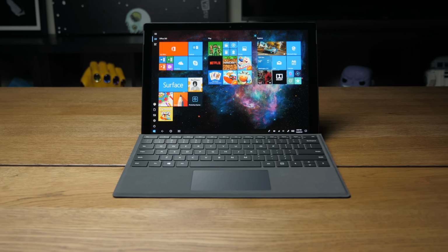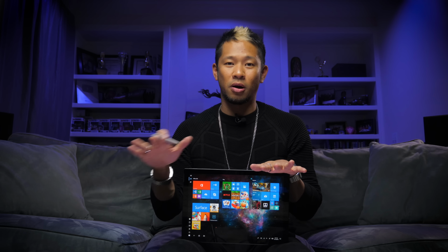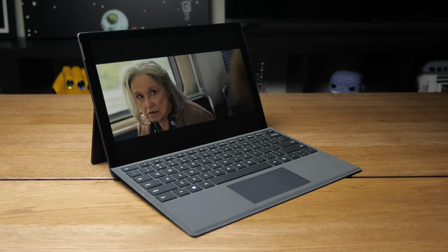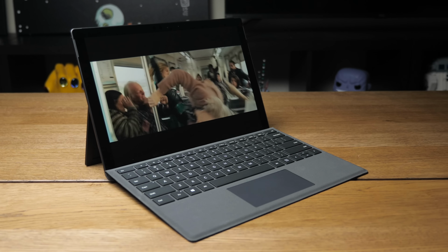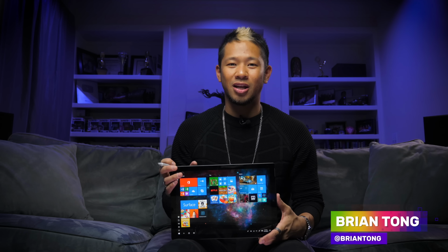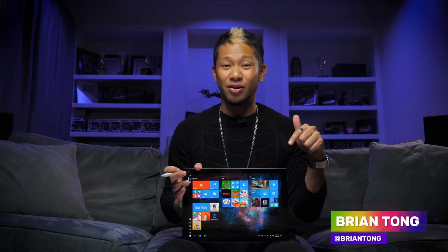Now, it might not bring the best tablet experience compared to others. That's kind of obvious, but it can still handle all your media consumption just fine. Your ecosystem might dictate your decision, but if you're looking for the best tablet that can actually replace your laptop right now, the Surface Pro 6 is it.